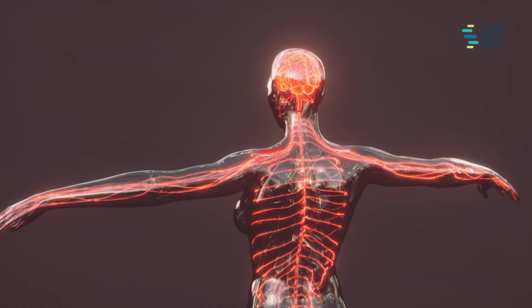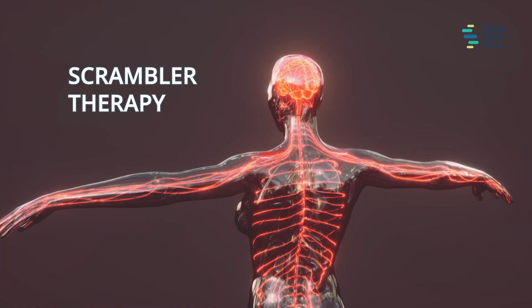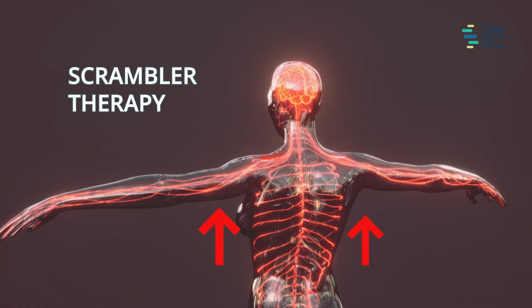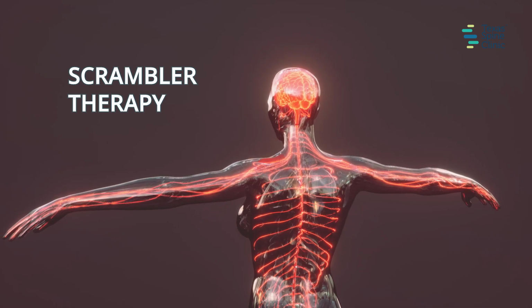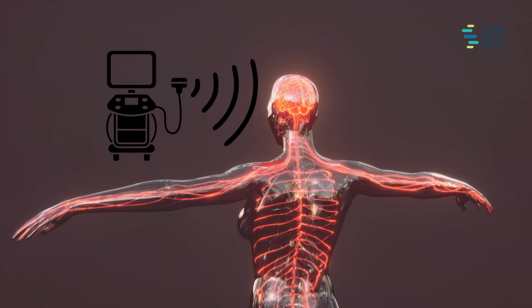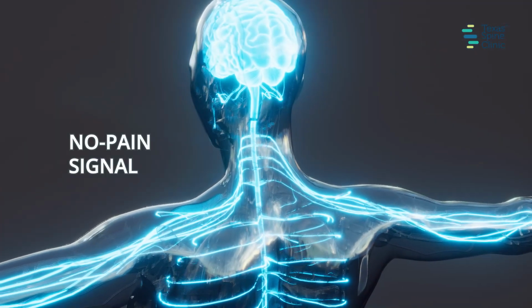What is Scrambler Therapy? Scrambler Therapy literally scrambles the signal coming from the painful, noxious stimuli, whether this is a cancer pain or a neuropathic pain process like peripheral neuropathy. It interrupts that painful signal that's being sent to the brain, scrambles it with a synthetic transmission to retrain the brain to sense a no pain signal. That's how Scrambler Therapy works.